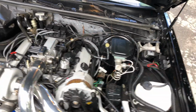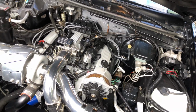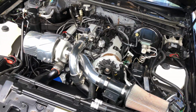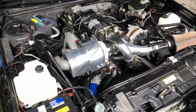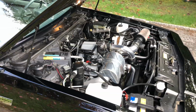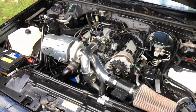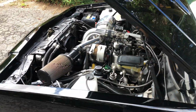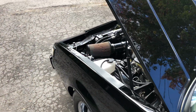Oh, and it's got the vacuum conversion brake. But we still have the original brakes. It's just that the new owner wanted vacuum brakes on the car, so. Starts like a champ, runs like a champ.